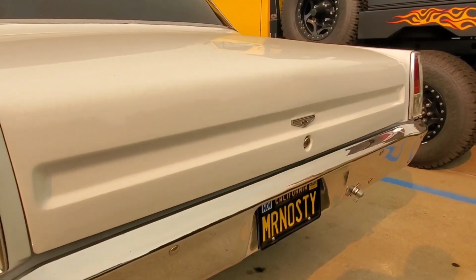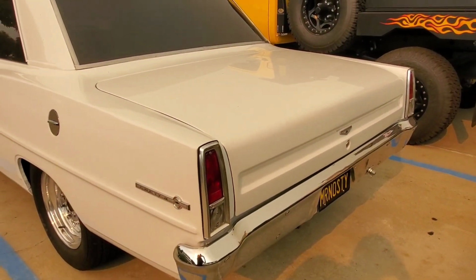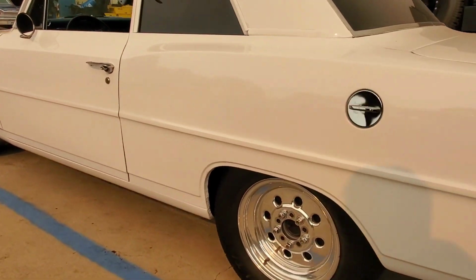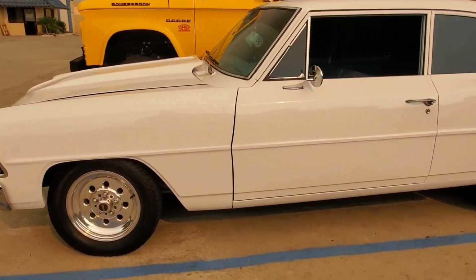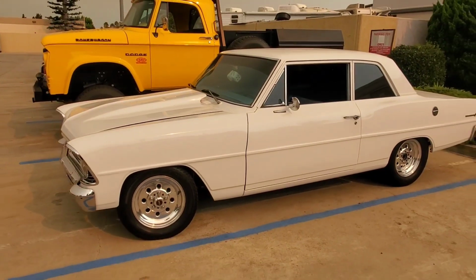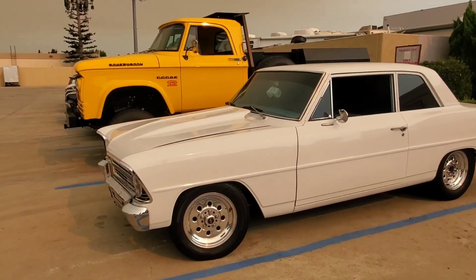Mr. Nosty. How about that? What a license plate that is. Mr. Nosty. Yo, look at that. White blue guts. That's a nice little Chevy 2. Man, look what we got right next to it.